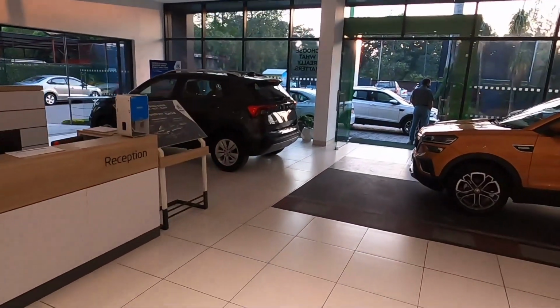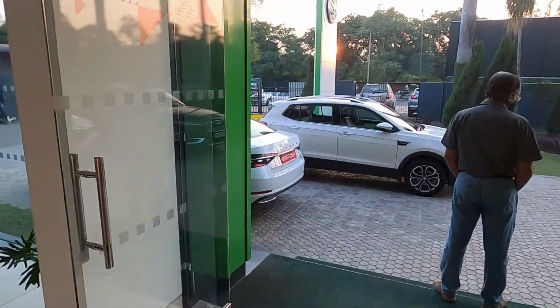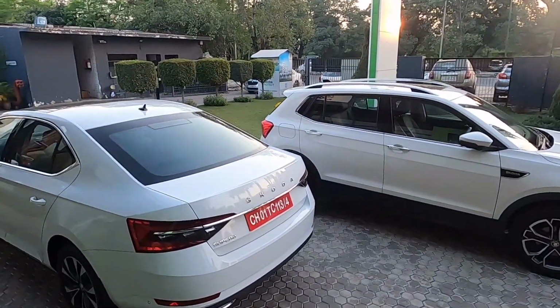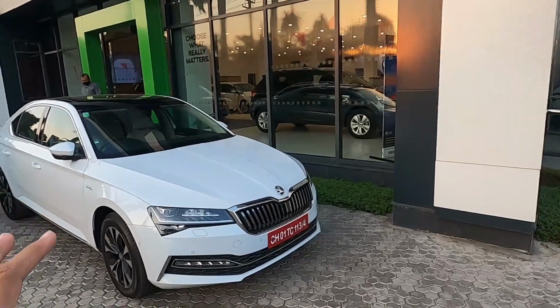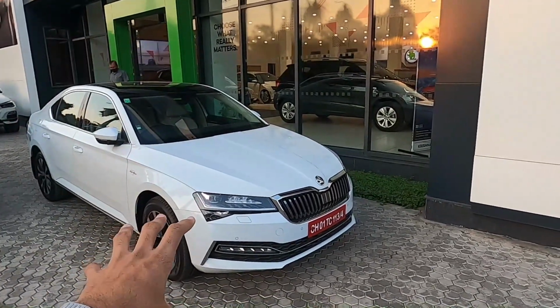But once we move on outside, that's where my favorite cars come in, because we have the Skoda Superb over here, which is just crazy. I love this car. I don't know about you guys, but I personally feel that the Skoda Superb is one of the best cars in the market for under 60 lakh rupees. Now, the price of this car is around 38 lakhs, but I still feel any car in the market under the price tag of 60 lakh rupees, this is still the car you should buy.